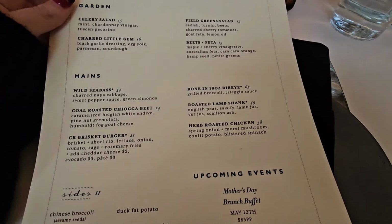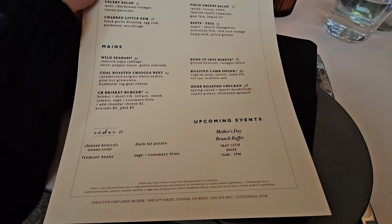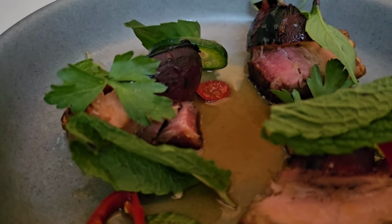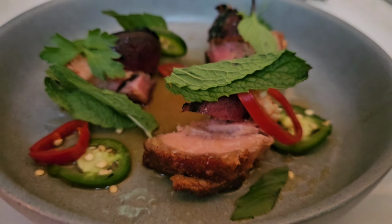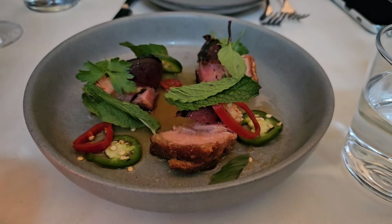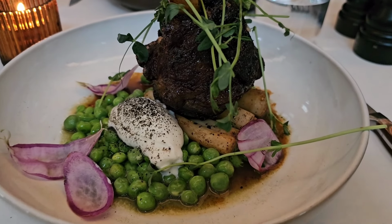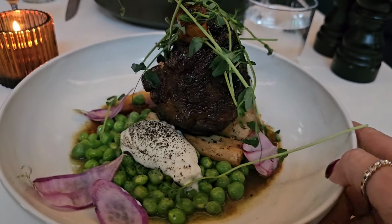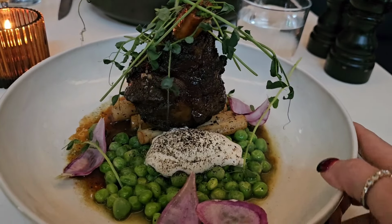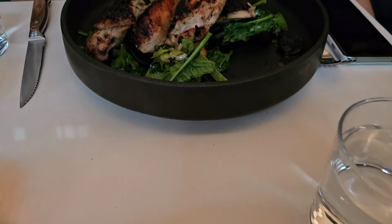And then I got some sort of lamb with peas, and it had some white cream on it, like dressing or a side. I didn't really care for that part, but the lamb was really good and tender. And Josh got the grilled chicken with some morel mushrooms, and that was really good as well.